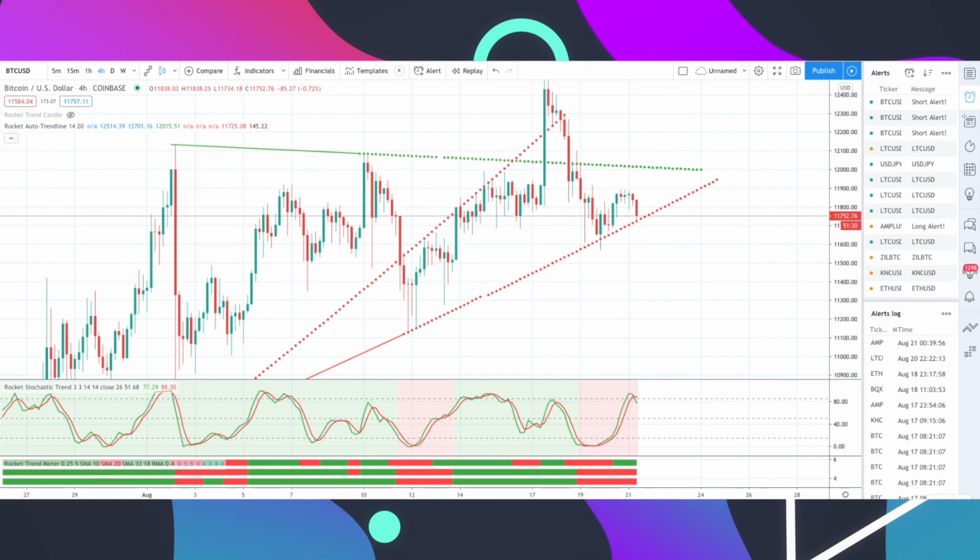I also want to see follow through with the Rocket Stochastics. This is what I want to see. I want to see a bit of this action happening. Let me also just change this color really quick. I want to see this happening, guys. I want to see more follow through here. Once I see some follow through like this, and I also want to see this break down from this red trend line, that is all systems clear to take that short position.